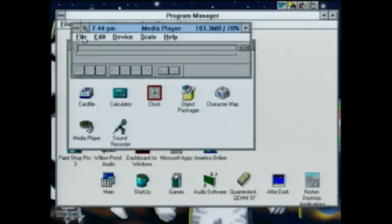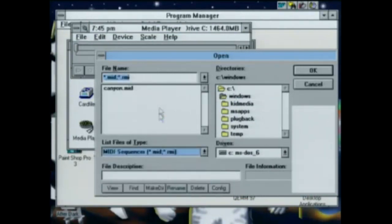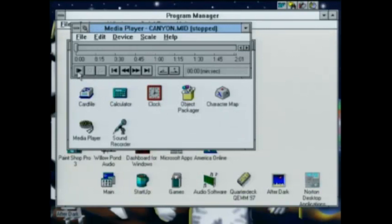And the FM synthesis on an AWE32 card is outstanding. I know it would be more proper with an AWE32 to use the software wavetable, which sounds awesome as well, but I'm old school. I just love good old-fashioned FM synthesis. So we'll filter out to MIDI, Canyon, and here we go. Oh, that sounds perfect.